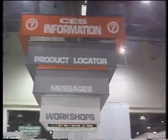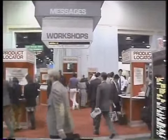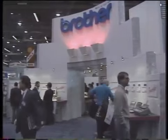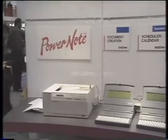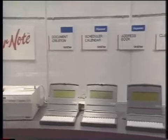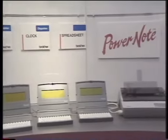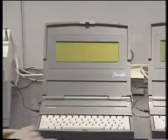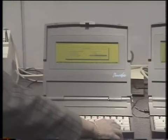At least 2 computer companies chose CES as the launching pad for some budget-priced laptop computers. Brother introduced a new category of laptop machine they called work organizers. Brother is eager to stress that the PowerNote laptop is neither a portable computer nor a pocket-type personal organizer, but a hybrid. The 5-pound PowerNote, about the size of a thick notebook, has built-in software.